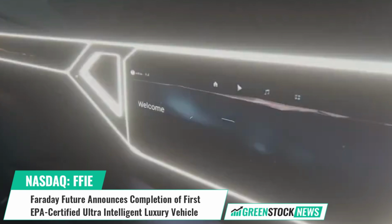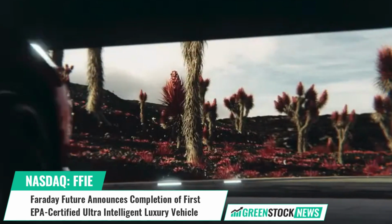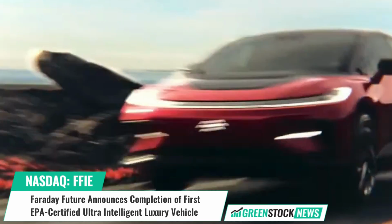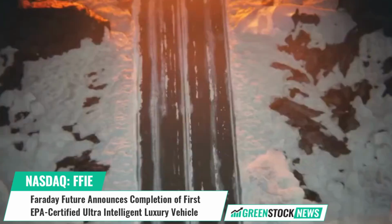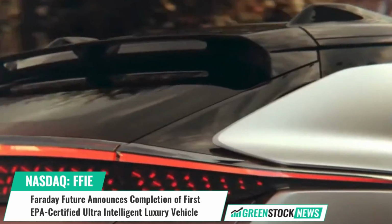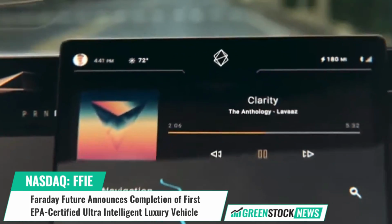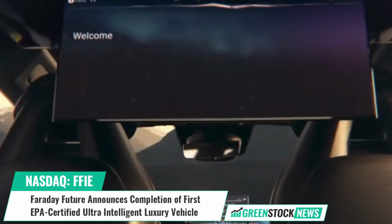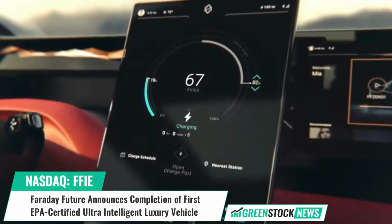Faraday Future has announced the completion of its first production-build vehicle, the FF91 Futurist, off its production line at the FFIE factory, located in Hanford, California. The FF91 vehicle is the only ultimate Intelligent TechLuxury electric vehicle, and it features an industry-leading 1,050 horsepower, an EPA-certified range of 381 miles, and 0 to 60 miles per hour acceleration in 2.27 seconds.